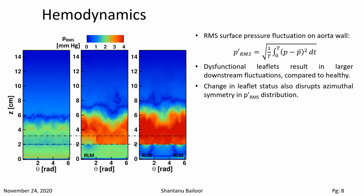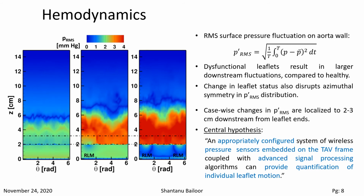The strong coupling between leaflet function and downstream hemodynamics leads us to our central hypothesis, which states that if we can measure pressure in this region sensitive to changes in leaflet mobility, we can use supervised learning algorithms to solve the inverse problem and predict individual leaflet mobility.